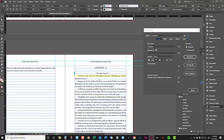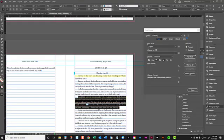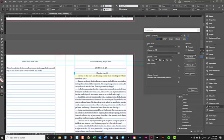Now, if I continued on to search, and she has chapter in her main text somewhere, like maybe somebody was talking about, oh yeah, I read the next chapter, it was really good. It's going to find that word chapter and it's going to replace it with chapter number heading, and that's in the main body text. We don't want that to happen. So we don't want to do a change all. You can just do a find next, then change, find next, then change, but there is a better way to do it.